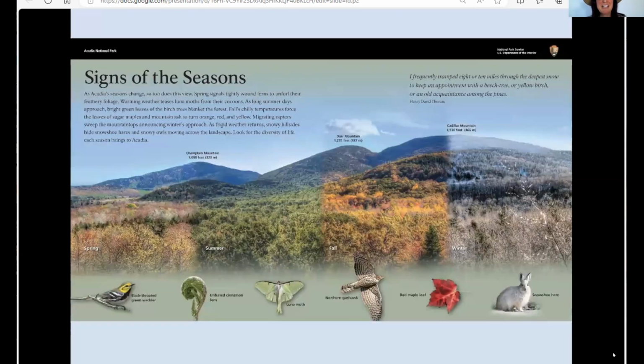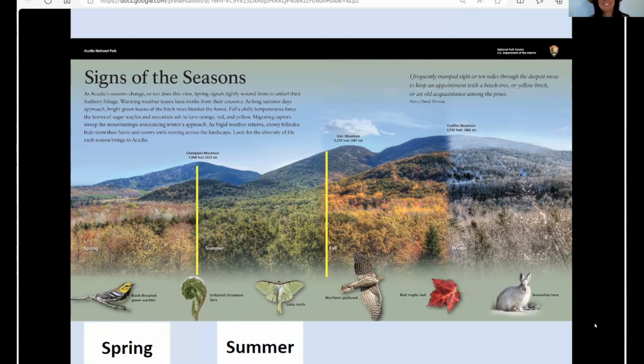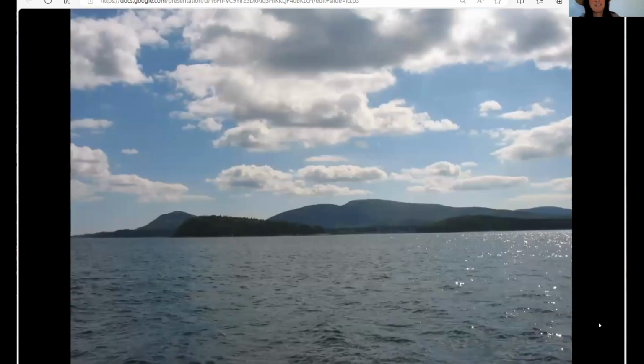Now, here's a picture of the landscape in Acadia, broken up into how it might look in the different seasons. So as these seasons pop up, you can say them along with me. We've got spring, and of course, summer, and fall, and winter. Now, check out this view of Acadia by boat. Most of Acadia National Park is on island land. Can you see the mountains out there?